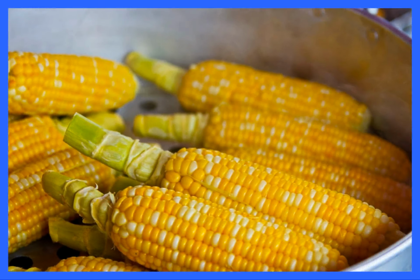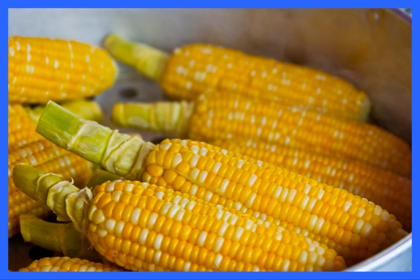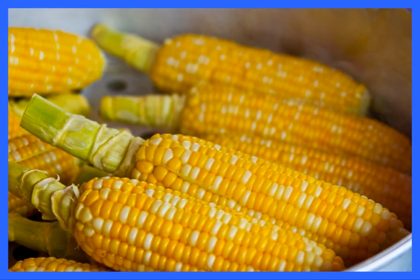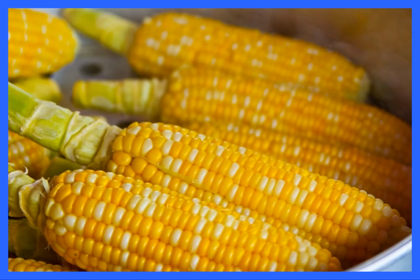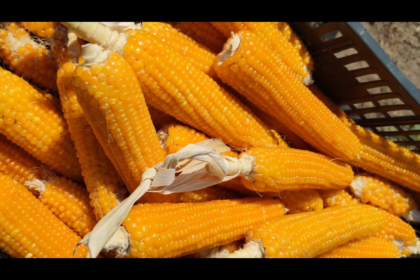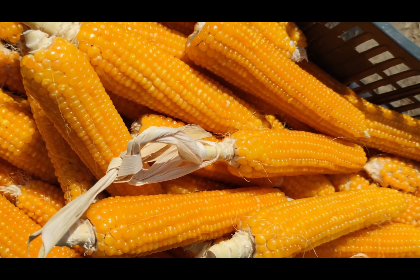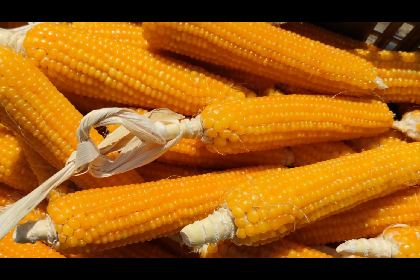Now, let's talk about the nutritional powerhouse that is sweet corn. According to the USDA, in every 100 grams of raw yellow sweet corn, you get a sweet blend of carbohydrates, dietary fiber, and a hint of protein. And did you know, it's not just about the sugar. Sweet corn brings along a variety of essential vitamins and minerals to the table.